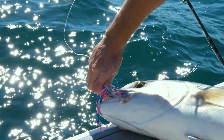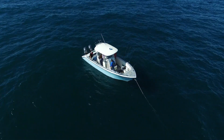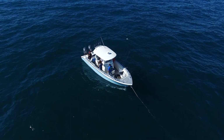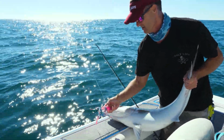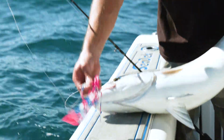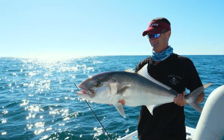Look at this. This again was caught on 80 pound High Seas Quattro fluorocarbon leader with an 80 pound High Seas braid as well. And then the No Alibi squid jig in the pink color. Cool jig. Look at the design on the color, the size of that hook. Just a beautiful big hook there. And that's why those fish stay buttoned up so well with it. Well done.